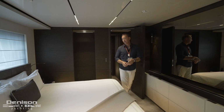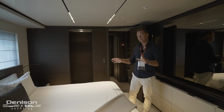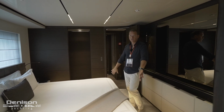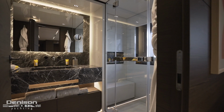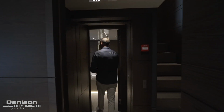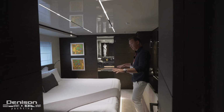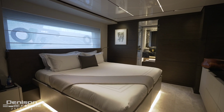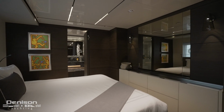The real thing that separates the 2 forward guest staterooms from the aft staterooms is the fact that this one has a convertible bed option. So this bed will separate in 2, making it so that you can have 2 separate beds here. So now let's talk about the aft staterooms. These ones do not have the convertible option. It's just a single king-size bed. These also have 2 side tables that are a little bit larger than the ones in the other room. Same size cabin, but you do have some additional storage throughout this area here.